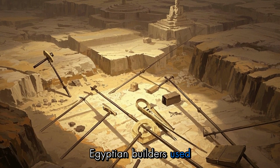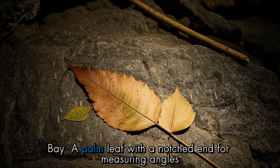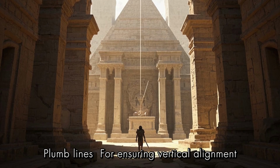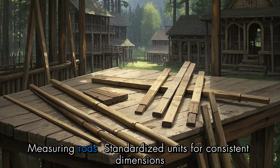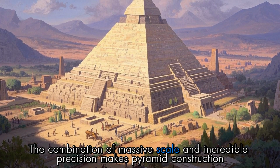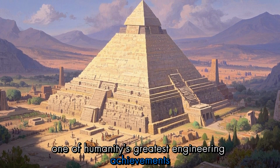Egyptian builders used Merkhet, a sighting tool for astronomical observations. Bay, a palm leaf with a notched end for measuring angles. Plumb lines, for ensuring vertical alignment, and A-frames for checking horizontal levels. Measuring rods, standardized units for consistent dimensions. The combination of massive scale and incredible precision makes pyramid construction one of humanity's greatest engineering achievements.